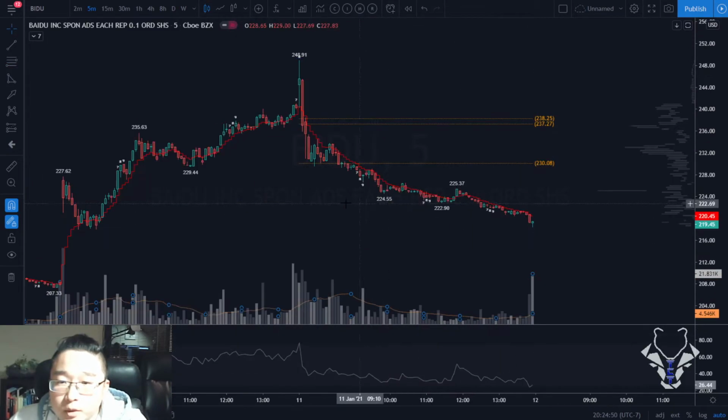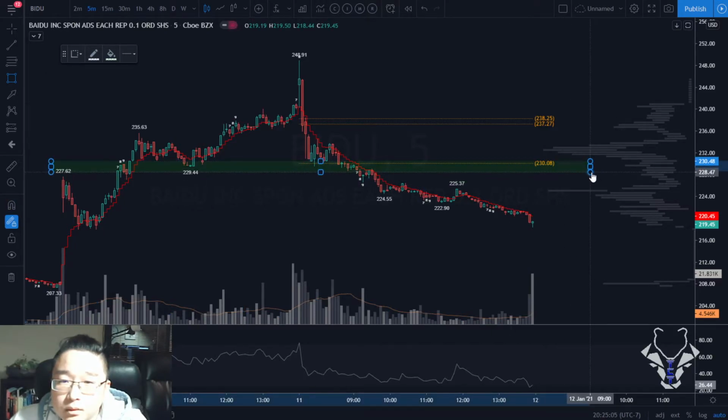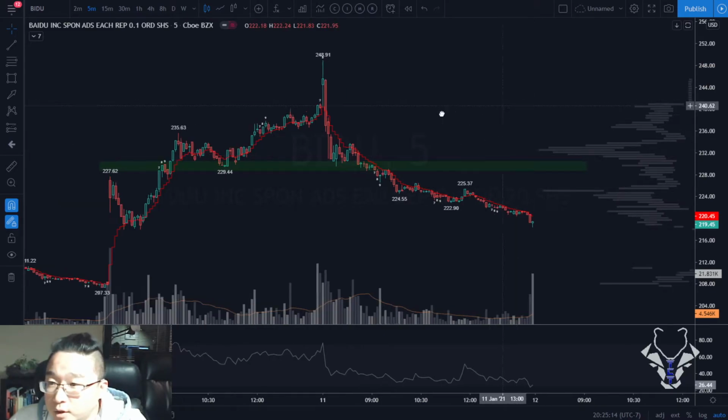The bounce should bring us to roughly 0.382, which makes sense. Previous support, yeah. So we would be looking at, let's see, oh, the leg, man, TradingView. We'll be looking at somewhere around this area, considering the bounce has started.